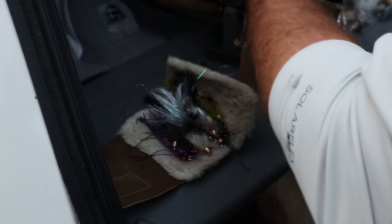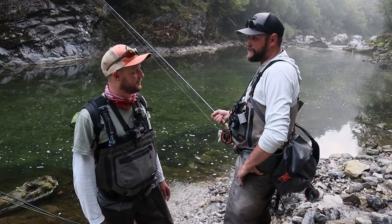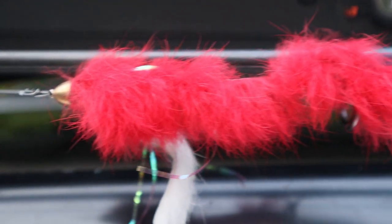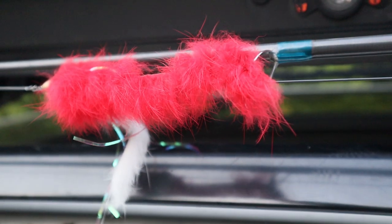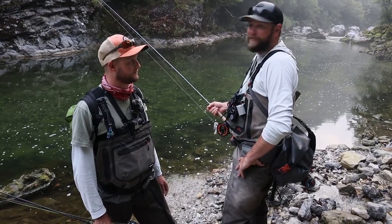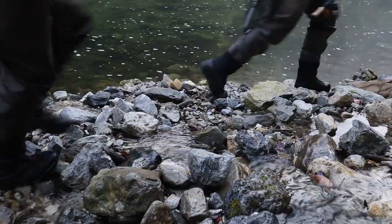Now, I saw you prepping some big flies in the car. Yeah. We're early in the morning, so maybe there's some big guys around. This is the time to catch the bigger ones, is it? Yeah. Maybe we're already a bit late. Yeah, sun's coming up. But we'll still try it. You never know. Maybe it'll happen. So this is big fish time. Yeah. Awesome. Right, let's go and find some.